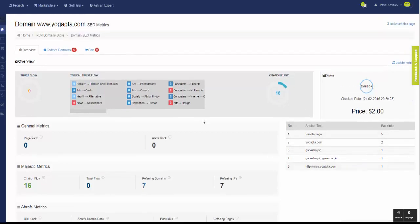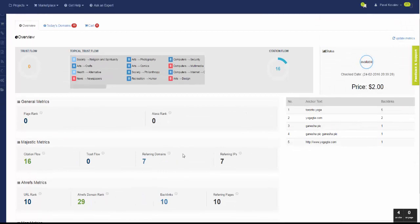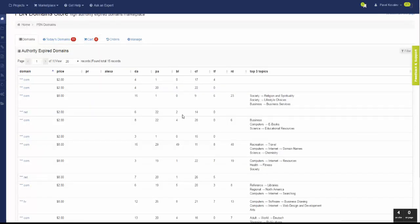So if I start from the idea that I have to cut off the trust flow that is just low, below, let's say 10, as most of the quote-unquote gurus recommend, then I probably will not see this domain again. So it's very subjective. I still see that a lot of you say, no, I'm not going to take this domain, but as per my research, this is a great domain if I'm looking for something for yoga. Yoga PBN versus the generic domain.